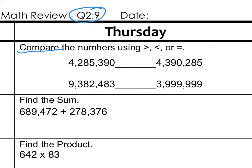Compare. I want your brain to just go, oh, she said compare. That means greater than, less than, or equal to. Because on a big test, it might just say compare the numbers, and it will not tell you this part. So you've got to start equating the word compare to these signs, okay?